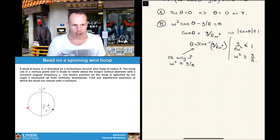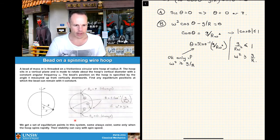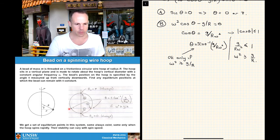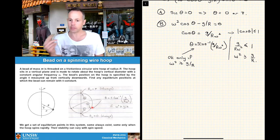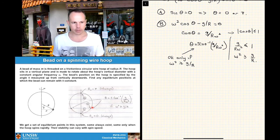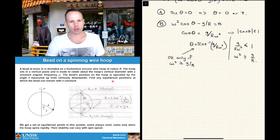Okay, so now we can sort of categorize all these solutions together, and we've got something that looks a little bit like this. We've got two solutions, one at 0 and one at pi. They always exist, right, as equilibrium positions. And then we've got two here that appear partway up the hoop, and they only exist when it spins fast enough, right?